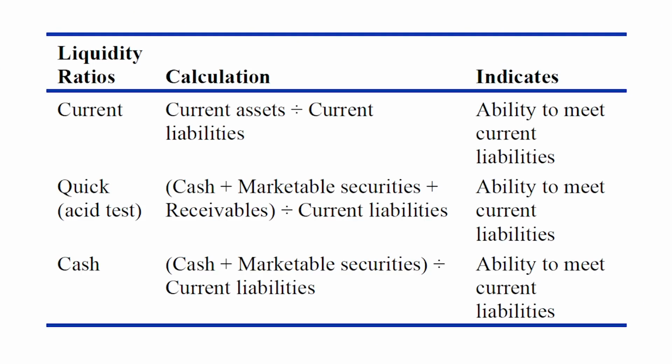or you can compare them across companies, which company is in a better solvency position. Here are your 3 liquidity ratios, and these are all taking something from the current assets, those short-term assets, and then dividing by current liabilities. For example, you can take just the cash and marketable securities, those 2 items most easily converted into cash, and see how well that covers the payments the company needs to make within the next year, its current liabilities.